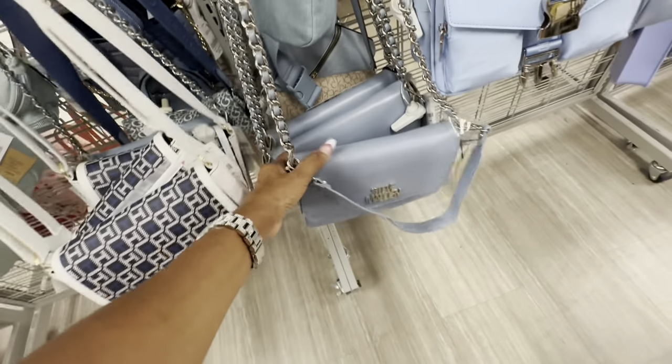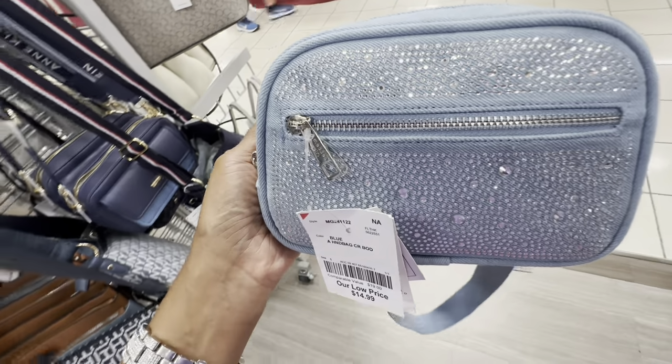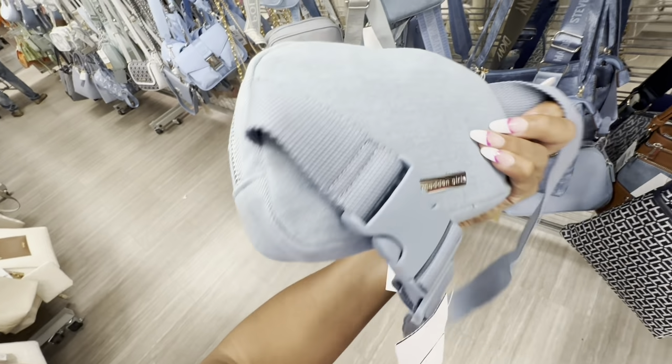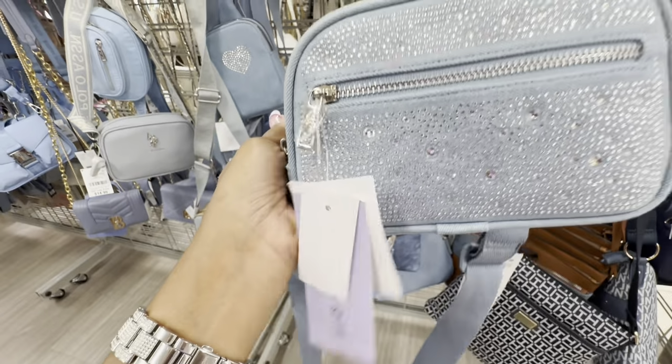Mila, this is really pretty. Oh, look at this beautiful Madden Girl belt bag with all this rhinestone zipper on the front, zipper up top. This is the back. $15 for this baby right here.